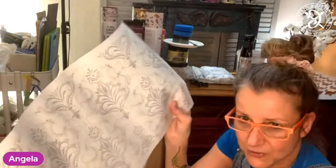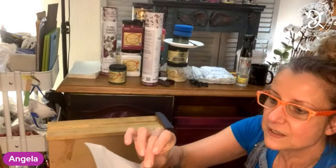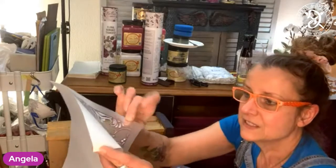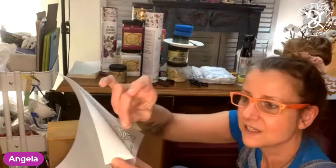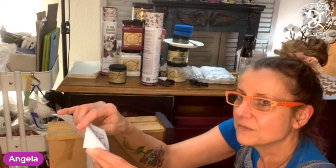Okay, those transfers, they have this white, you can see at the back here, this is a protective sheet. And the transfer itself is on this clear sheet. So this is a little bit milky clear sheet. It's on there, and you transfer it over onto your project from there.